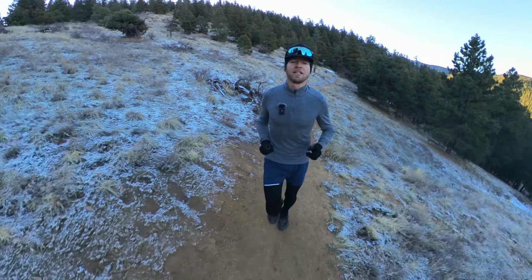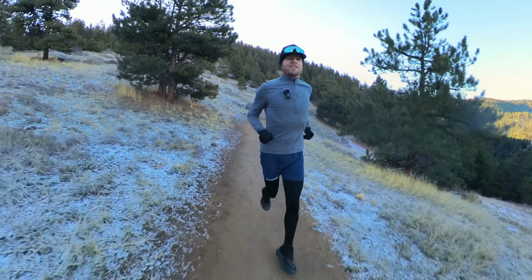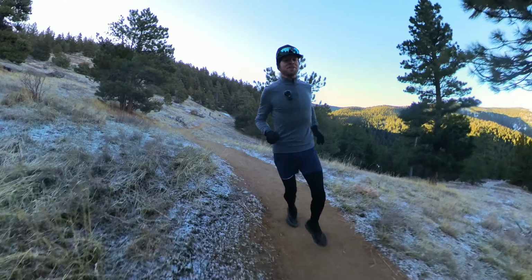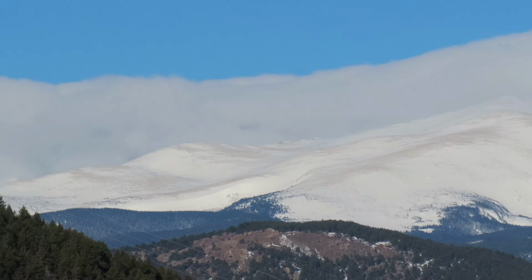You get some great views on this trail. You can't really tell with this camera because the mountains are a little too far off, but wow, they look beautiful today.